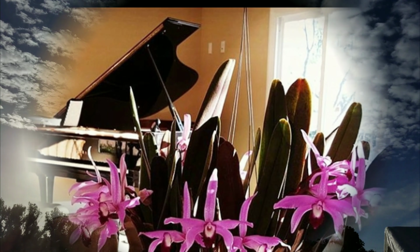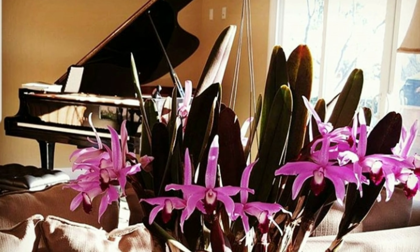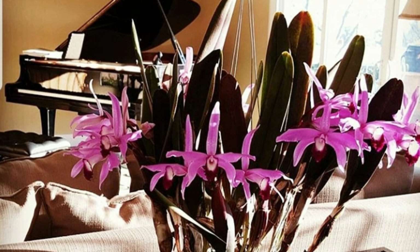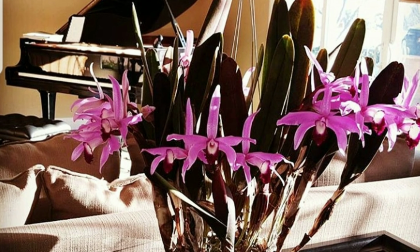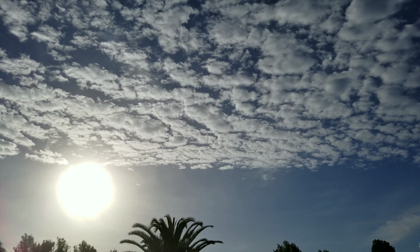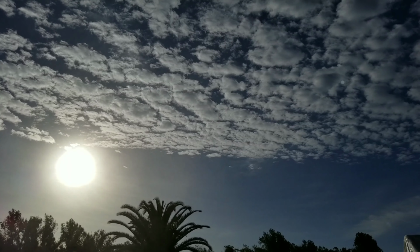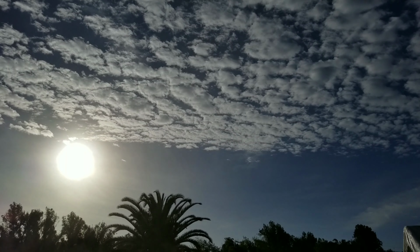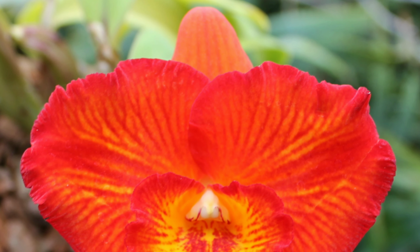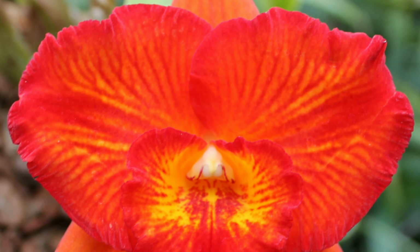For windowsill and indoor growers, it is recommended to move plants into areas where light is present and easily available. And according to the American Orchid Society, it is recommended that you place your orchid on a south-facing window as it may be, quote, brighter due to bare trees and the sun being lower in the sky, end quote. You're also going to want to make sure that your orchid gets a proper amount of sunlight without damaging the plant itself. Be sure to also provide some good airflow for your orchid.